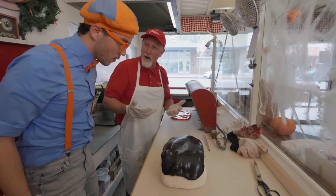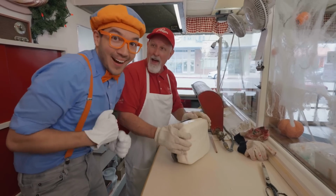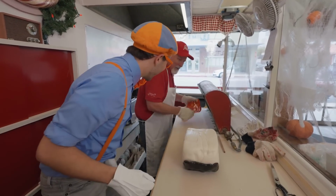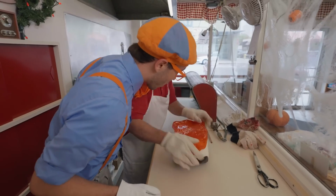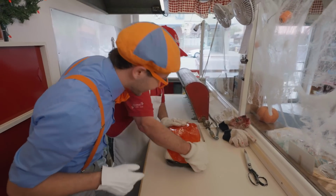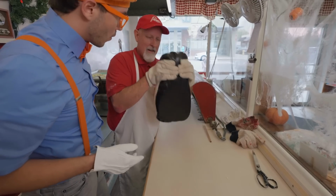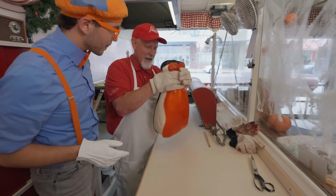And black and orange are what colors for what holiday? I know. Halloween. That's right. So now we'll take our orange stripe. We're going to put that on the other side of the block here, just like that. Now we're going to stretch this out here. So black stripe on that side. Orange stripe on that side.